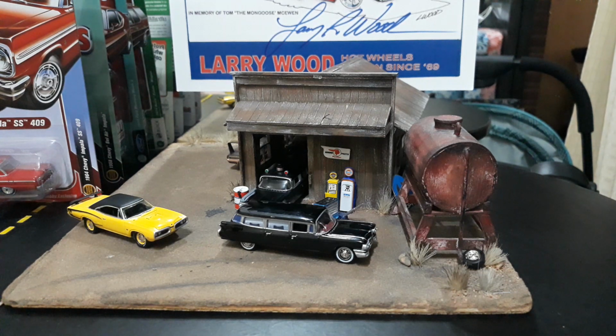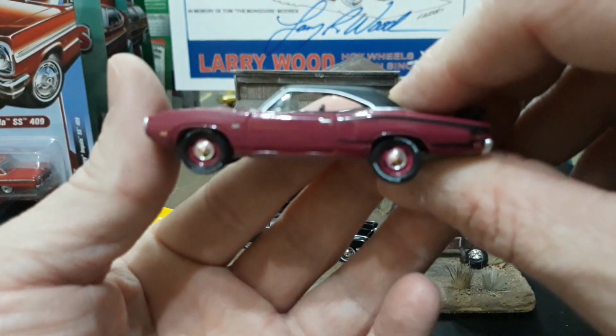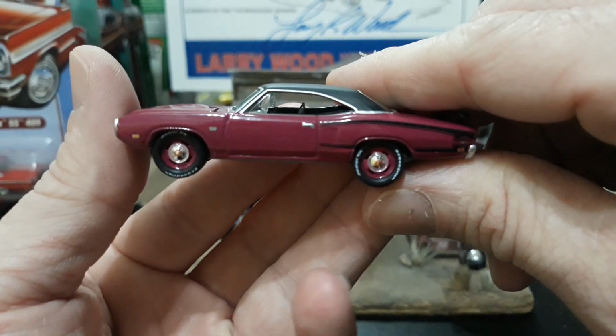So anyways, like I said once before, just bear with me, guys. Trying to be a little gentle with these packages, that way I can maybe reuse them later on. And there we go. There he is, version B in Panther Pink.